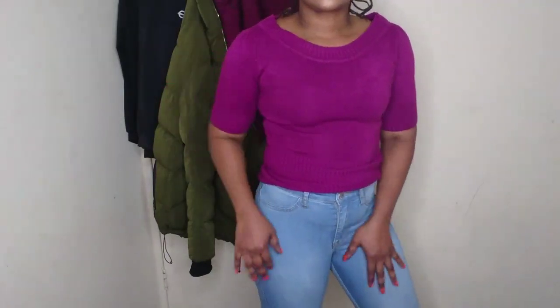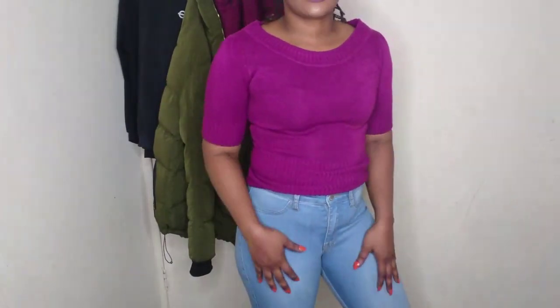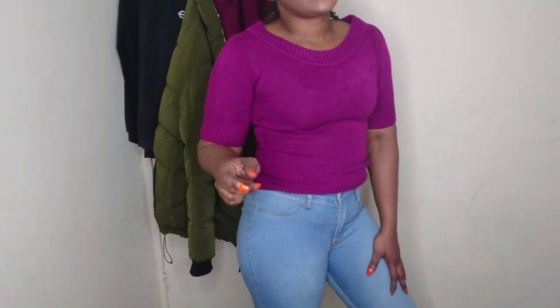So here we have a Fashionnova jeans, and this has been one of my favorite jeans. It doesn't have much stretch though, but I really like it because it fits so well. This is still a size 3. I'm surprised I can still fit in a size 3, but it fits very snug.